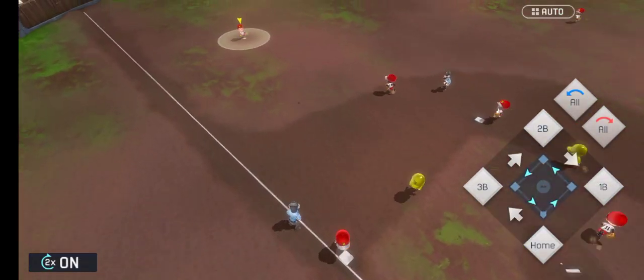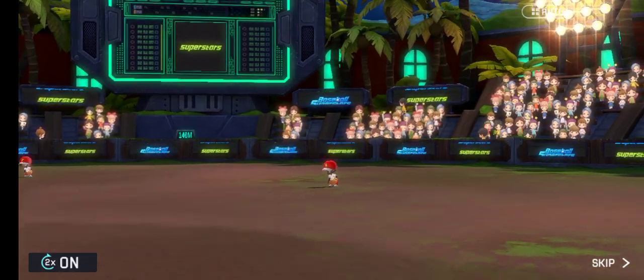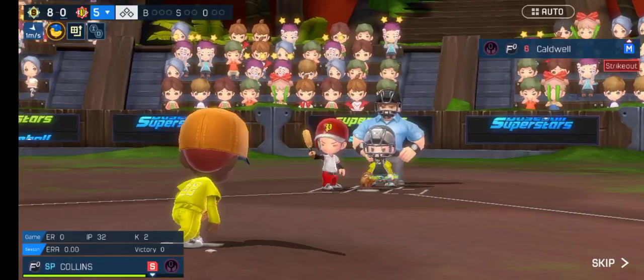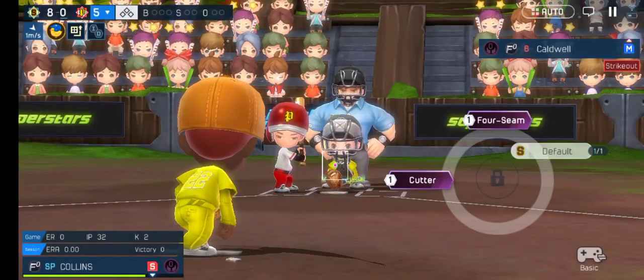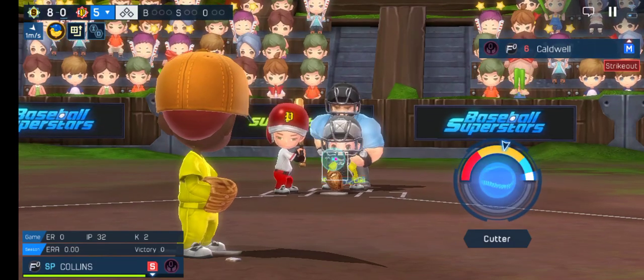That ball is pulled into the outfield. That's going to the left. That's caught for the out. Bottom of the fifth. He's at a clear disadvantage. It's not going to be an easy game for him.